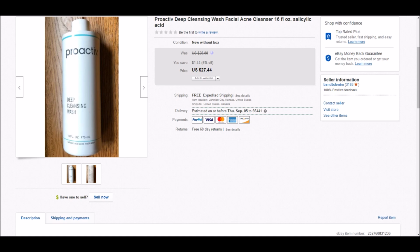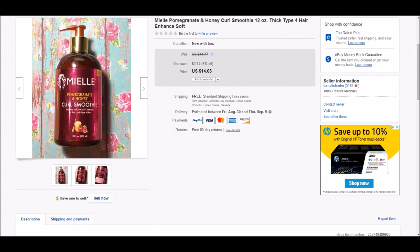So anyways, it sold for $27.44. After fees, shipping, and cost of goods, my total profit on the sale was $11.58.